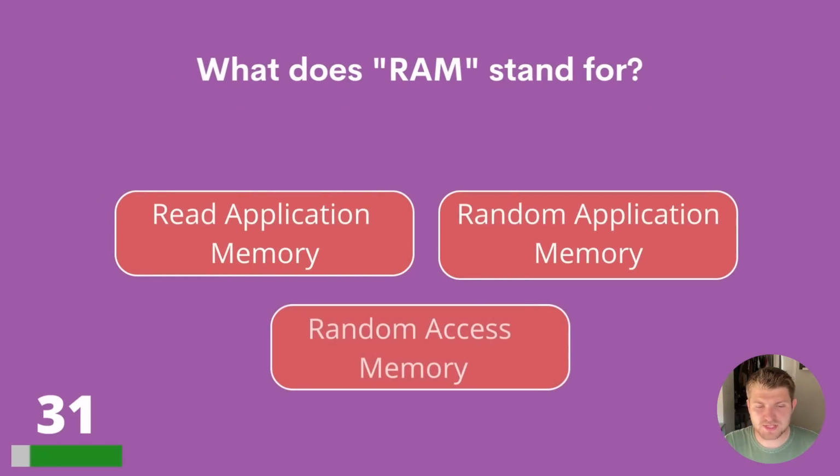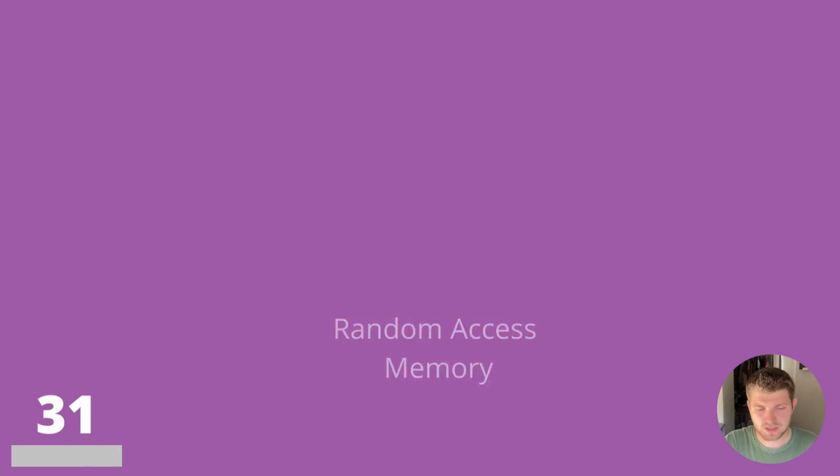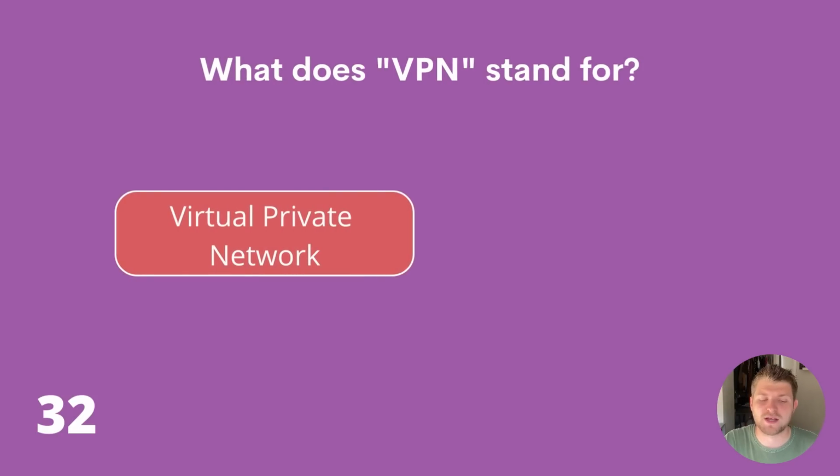31. What does RAM stand for? Read application memory, random application memory, or random access memory? The answer is random access memory. 32. What does VPN stand for? Virtual private network, virtual public network, or very private network? The answer is virtual private network.